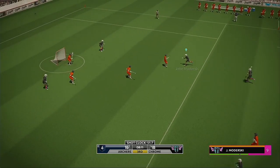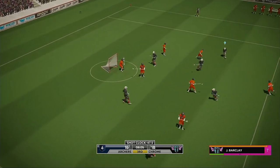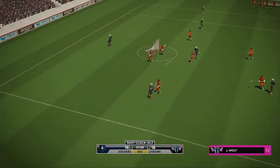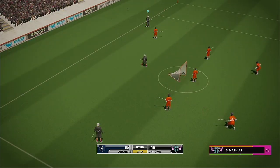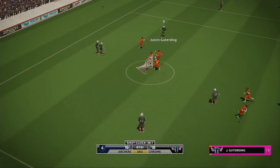Ball top center. Ball side left. Simon shoots. The ball goes to the ground. The home team recover. Ball side right. Got you left. Seven shoots. Too high though. Ball to next. Gunny. Ball side left.